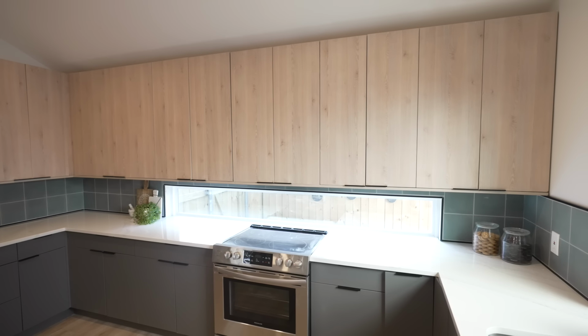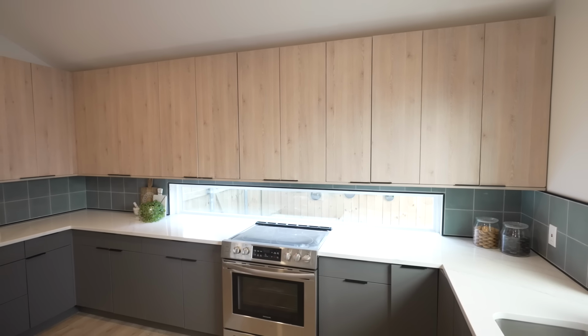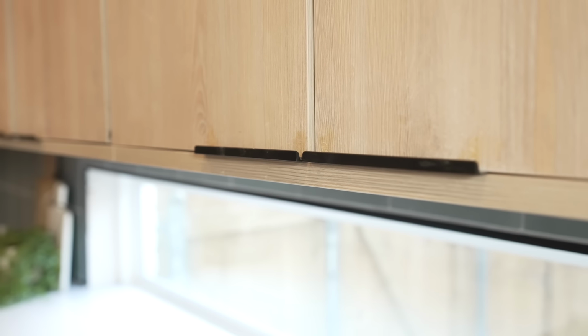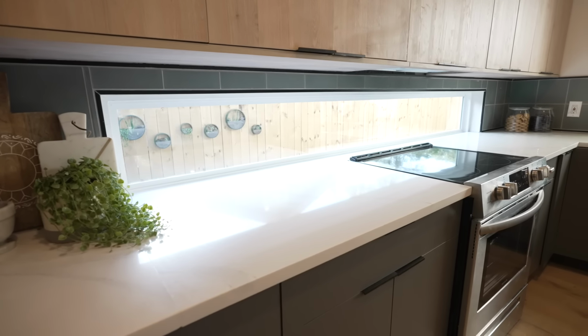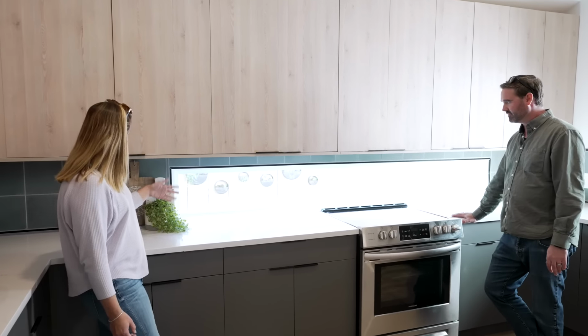It really helps with the modern. I mean, check out these cabinets. I love the two tones that we went with. It's just a very sleek front, modern. You got these little matte black pulls. And then speaking of statement pieces, we have a lot going on. We have the window backsplash, which I think is totally cool. Look at the little detail.